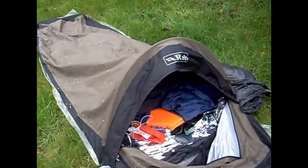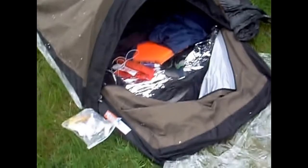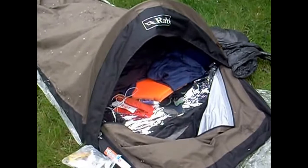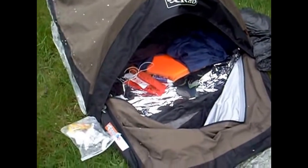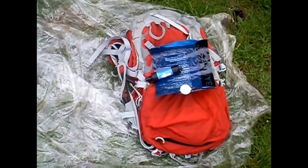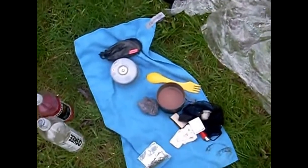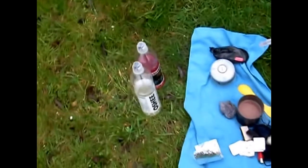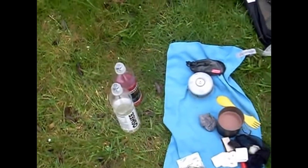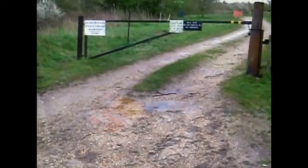Yeah, this is where I slept. Rab Ridge Raider, like a bivvy tent. I've got a down sleeping bag in there. There's a 3/4 length inflatable pad, that's that orange thing. A space blanket or heat sheet. With packs there. It's a bit damp, even though it had a rain cover on it. That's an Osprey Talon 33 litre. Cook-wise, a little mini Esbit stove and a mini Coleman gas stove. And I've got about a litre of water left, which will see me through till the end of this stage today. Okay, more later.